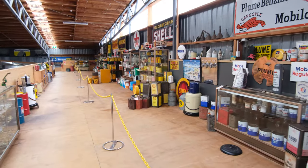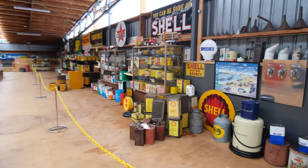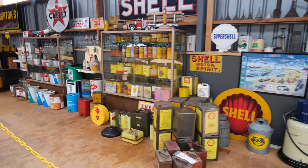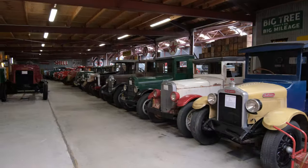And things I hadn't seen for a very long time, like these Shell oil cans and stuff like that. I've got one of those in my garage from my grandfather that I'm waiting to put up one day. So much to see.